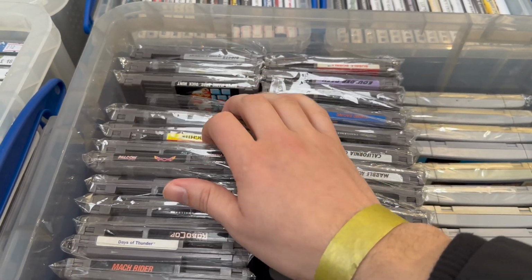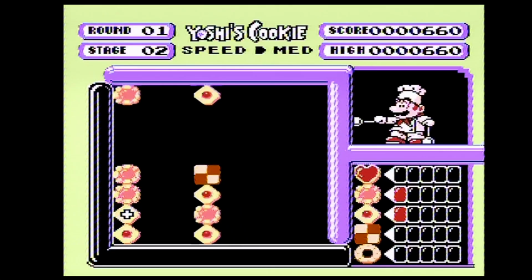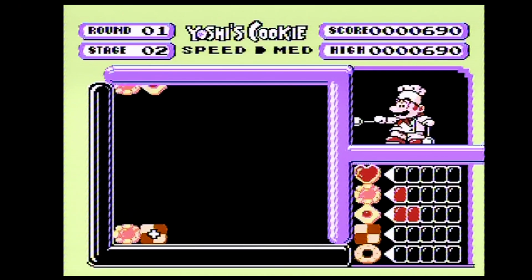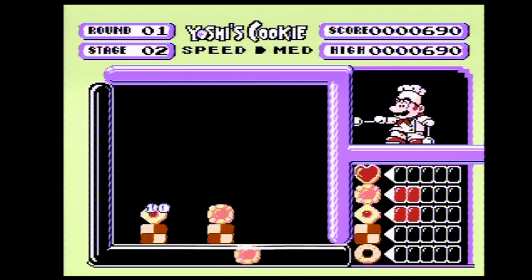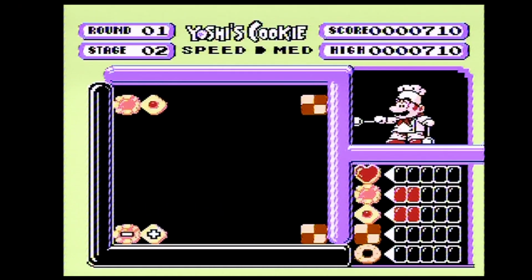So let's begin with the big stack of NES games that I've got right here. First up is Yoshi's Cookie, which is a fantastic puzzle game for the NES. A really interesting fact about this game that not a lot of people know is that the puzzles in here are actually designed by Alexey Pajitnov, who was the inventor of Tetris. So that is a really nice little Easter egg about this game, and it actually plays really well too.